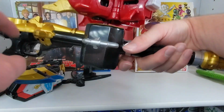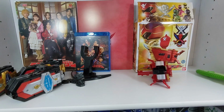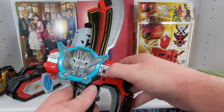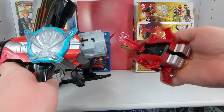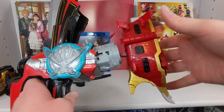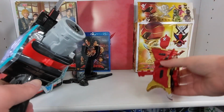Oh hell yeah! So that does work. You can do that if you wanted to do that. So what is this? The spear is compatible. All right, we got the sword, which I know. Oh, there's like no room for any of this stuff. I know this isn't gonna work, but it can fit into the slot at the very least. But yeah, it's not gonna be able to close like that.